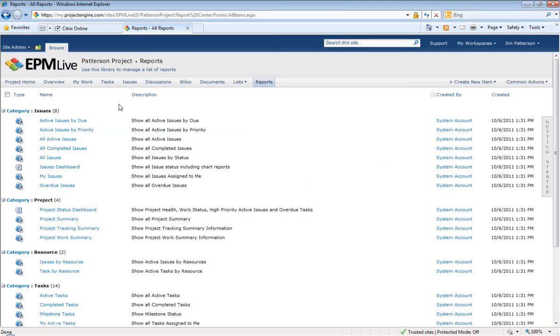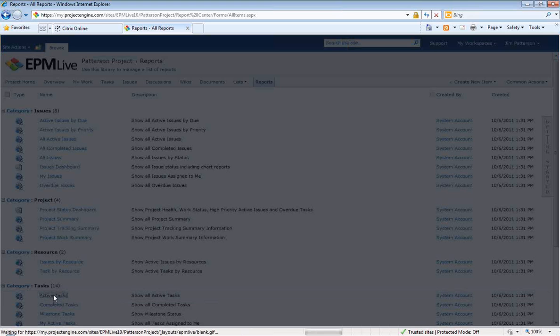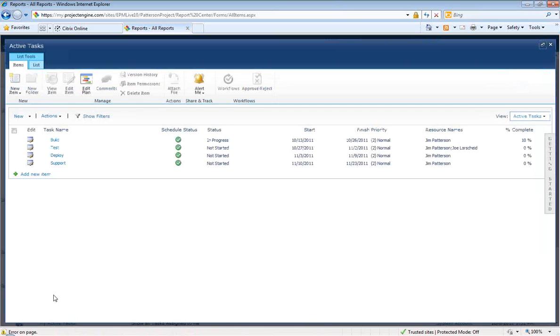We could also do simple list reports, for example, where we might want to look at things like all active tasks. The idea is that we can render this data in a variety of flexible ways.